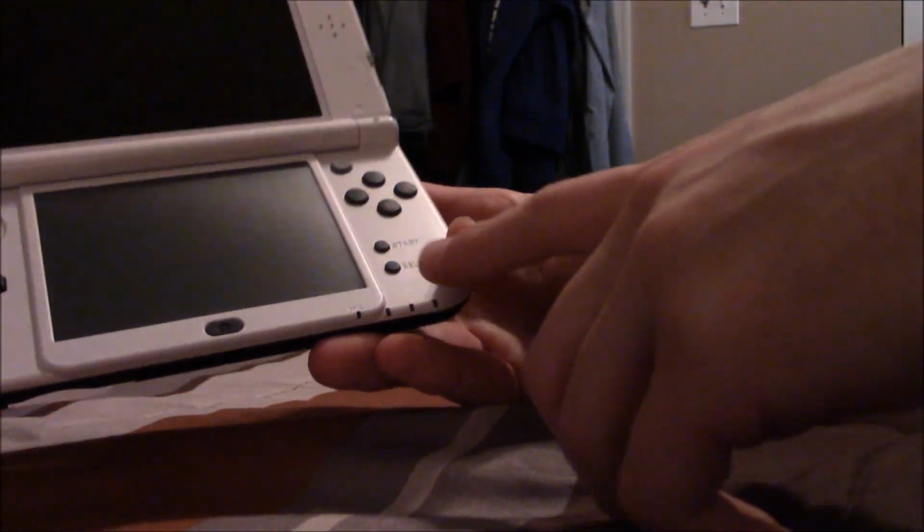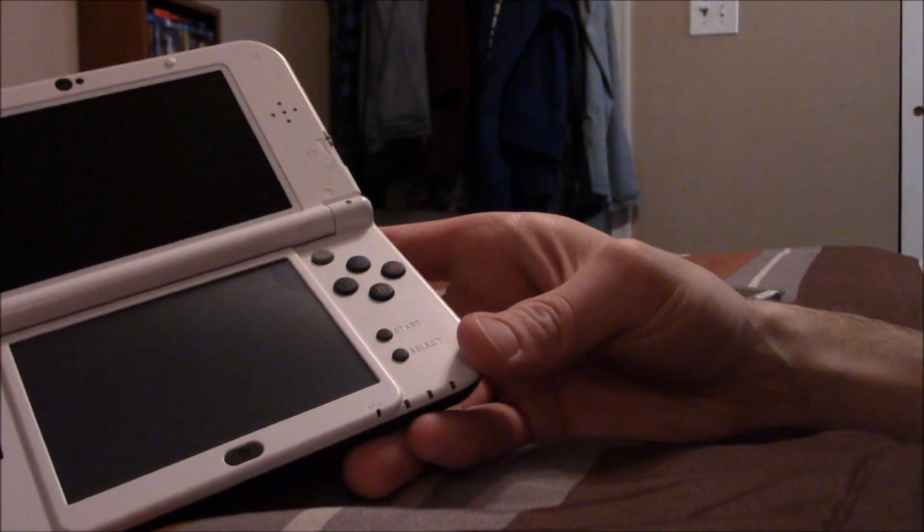What they did is they moved the start and the select and the home. This is in reference to, if you look at the old 3DS, I'll open mine right now real quick.